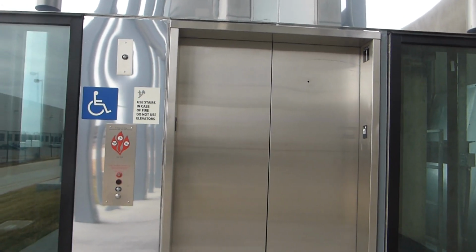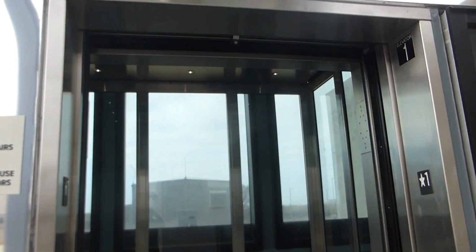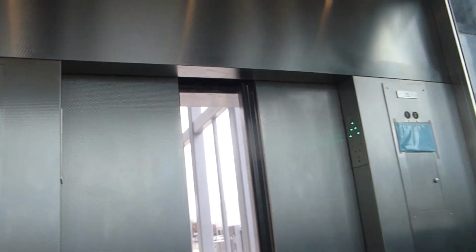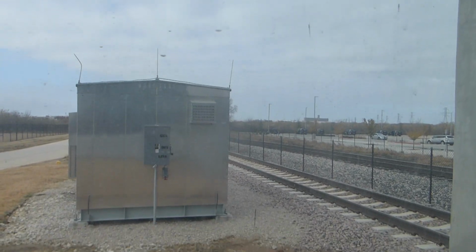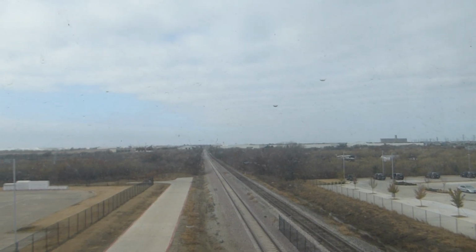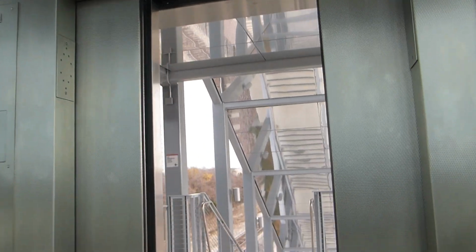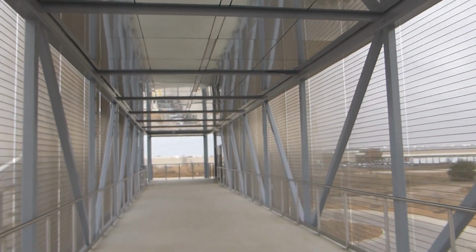Here we come to the elevators at the Mercantile Center TEXRail station in Fort Worth, I believe. Thyssenkrupp. Two. You have downtown Fort Worth in the distance. We'll cross the tracks here, and we'll ride the other elevator over here.